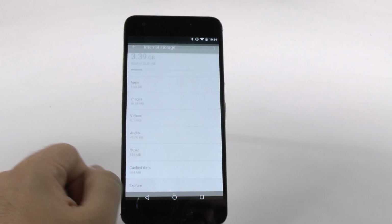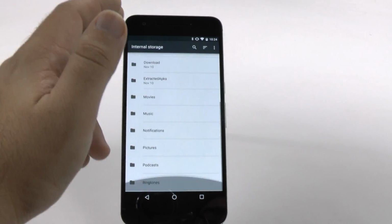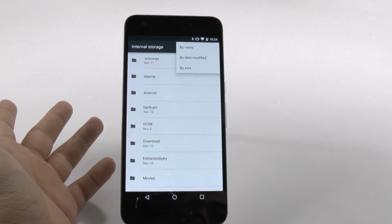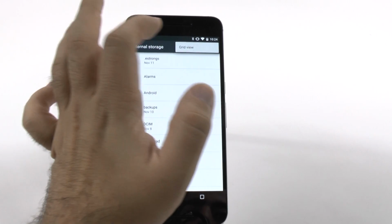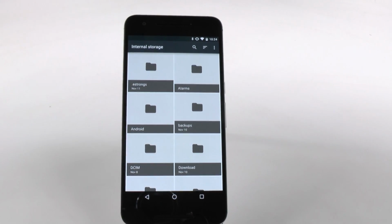and go to Explore. From Explorer, you can actually see everything that's built in onto your phone. So this is your internal storage. You can modify it by date, size. You can also even change the way it's viewed, so you can change it to a grid view as well. This is great because you have a built-in file manager.